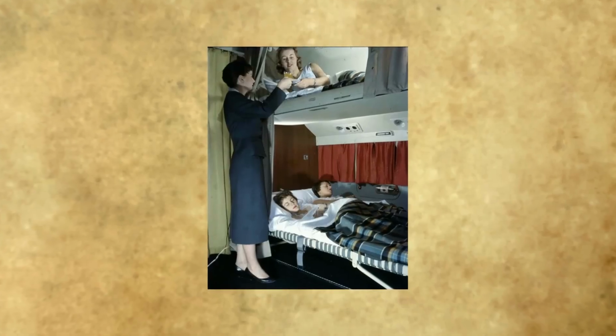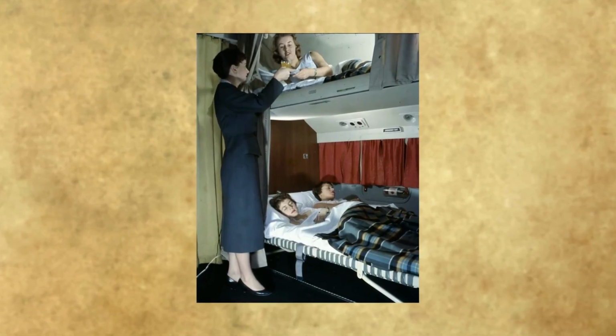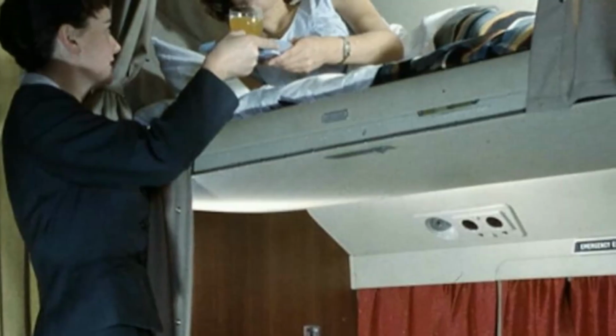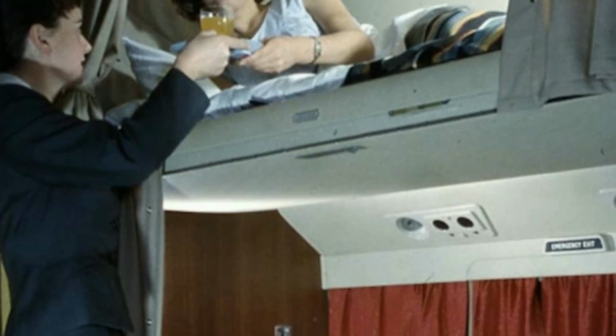During the golden age of air travel, passengers on long-haul flights could book a sleeping berth like this one from the 1950s. These bunk beds allowed travelers to lie down and sleep comfortably on overnight journeys across the Atlantic.